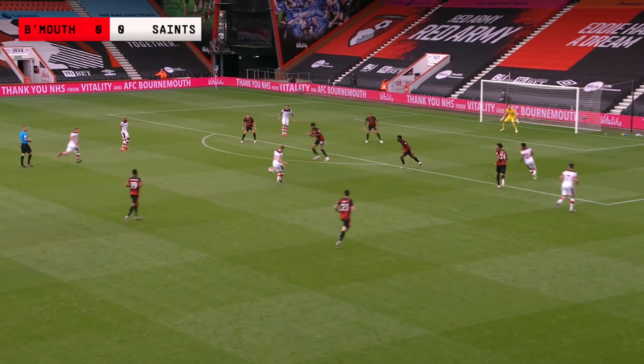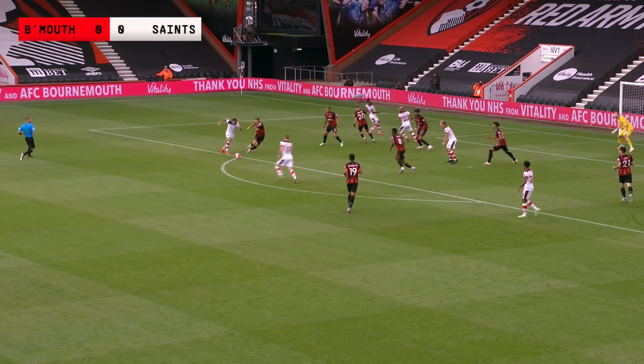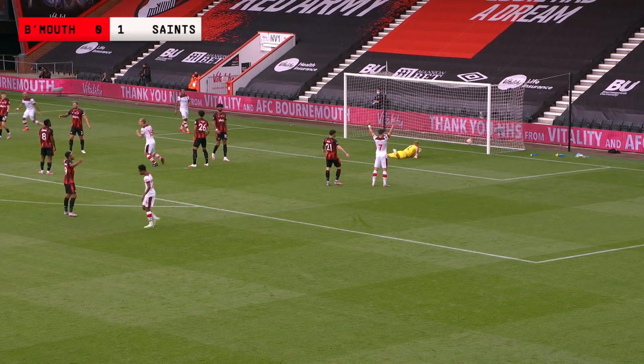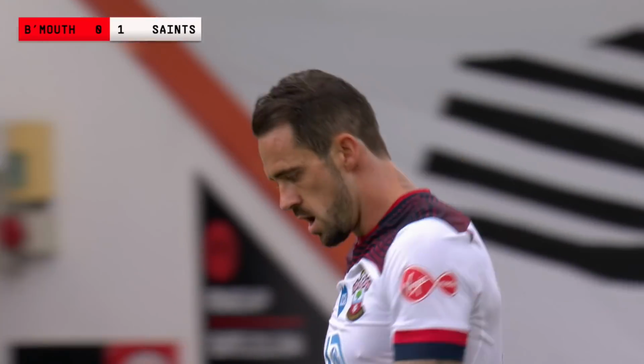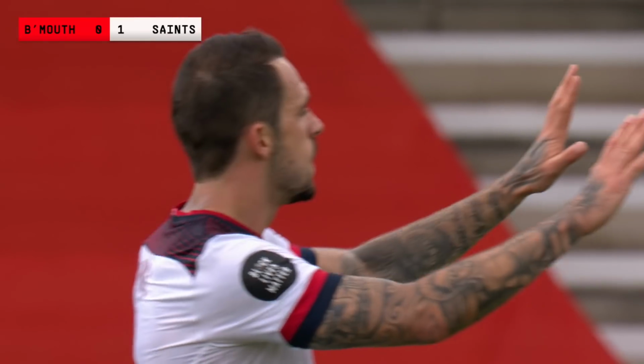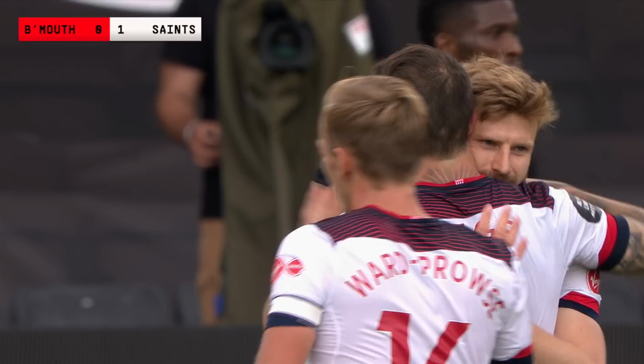In the meantime, one back from Walker-Peters on the halfway line, and Southampton have it on the right with Long. Long plays it back, Armstrong plays it square, might have another bite of the cherry here, Redmond. Forward it comes to Ings, cuts inside, edge of the penalty area! And he's done it again! Danny Ings, edge of the penalty area, don't doubt him for a second from any distance, right-footed, beat Ramsdale, and Southampton take the lead. Bournemouth 0, Southampton 1.